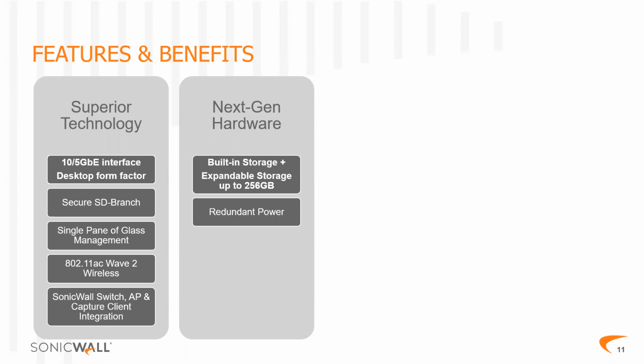Another thing that we've really improved upon, and this was a big ask from our partners, is redundant power supply. If you look at our NSA range, this comes in at the NSA 5650, quite high up at the top of our mid-end devices. What we've now done is brought redundant power supplies down to the TZ range. So actually for $50 or less, you can add redundant power supplies to your TZ, giving you much more resilience at a very low cost. So that's a really nice feature that's gone in there as well.